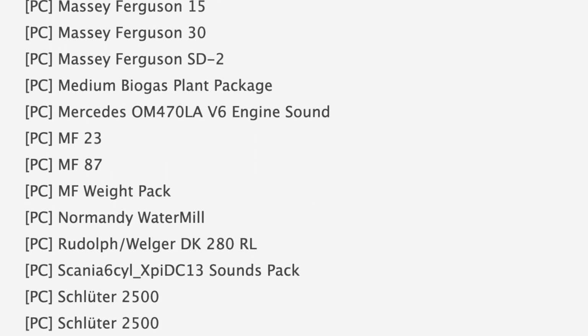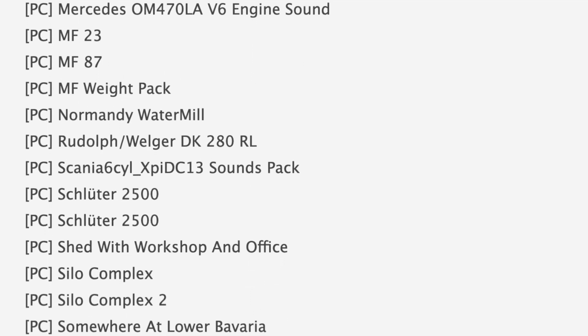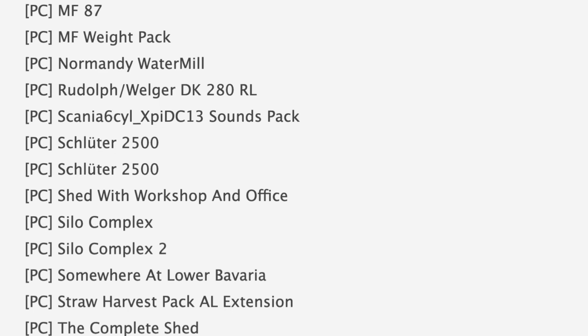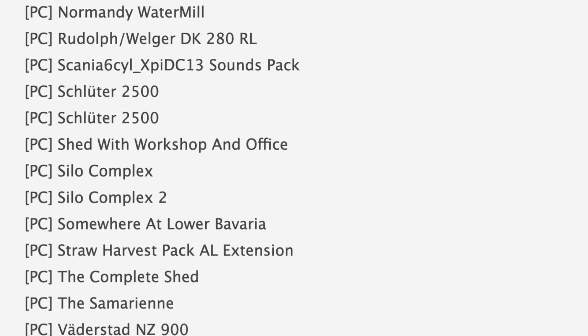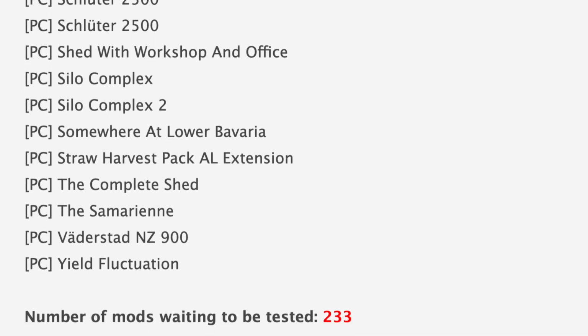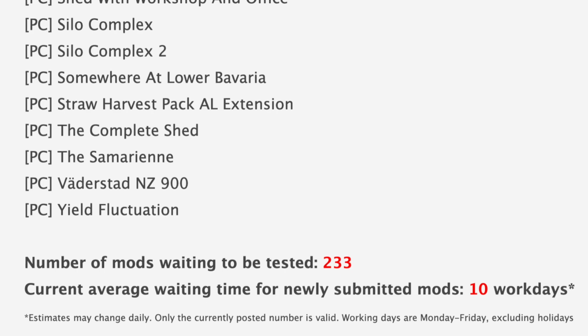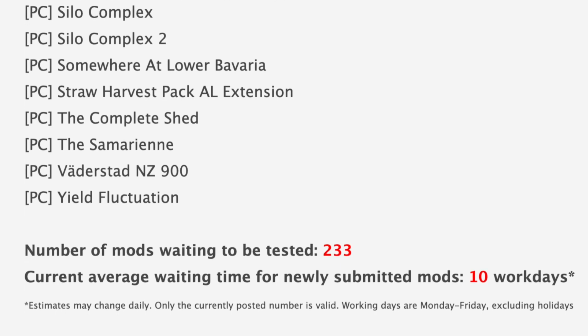Rounding out that PC list, we have the Shed Workshop and Office, Somewhere at Lower Bavaria, Straw Harvest Pack AL Extension, the Complete Shed, and Yield Fluctuation. With all that being said, we still have 233 mods waiting to be tested, and the current average waiting time for newly submitted mods is about 10 workdays. Additionally, there are no mods today. Check back on Monday for updates to the testing list, Mod Hub, and more.